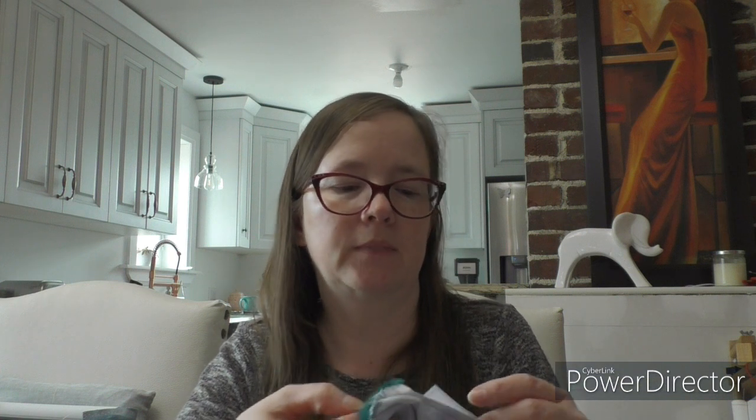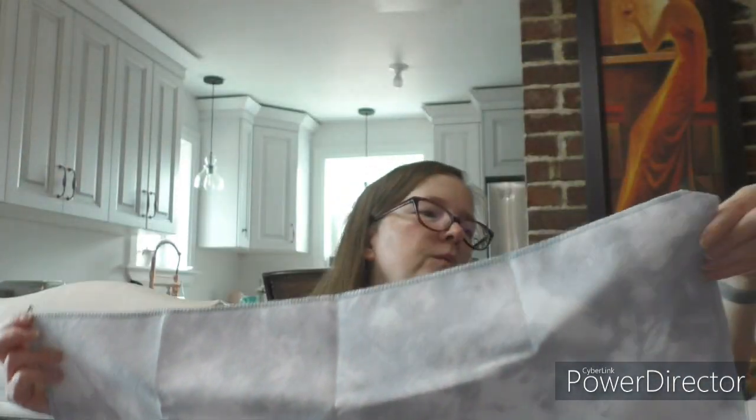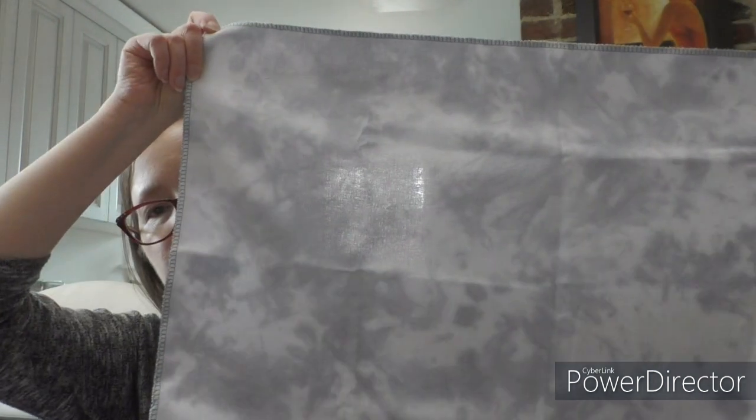a piece of fabric called Storminess. It's 32 count, and there's no creator or dyer listed on it. So I got this from Stitch It Central. I don't know if they dye their own. That's what it looks like.